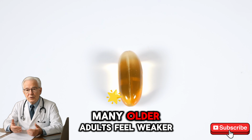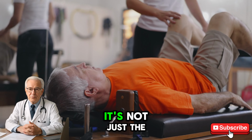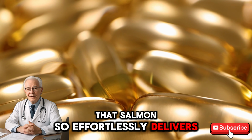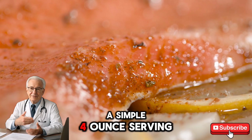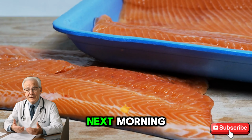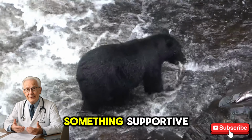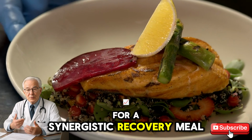This is why so many older adults feel weaker in winter or after days spent indoors. It's not just the cold. It's the lack of vitamin D and anti-inflammatory nutrients that salmon so effortlessly delivers. The best part, you don't need fancy recipes. A simple 4-ounce serving baked or grilled with olive oil and lemon is enough to make a difference by the next morning. Skip the sugary glazes. Choose wild-caught when possible. And eat it with something supportive like spinach or quinoa for a synergistic recovery meal.